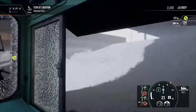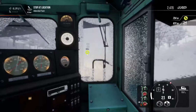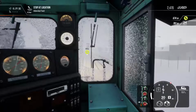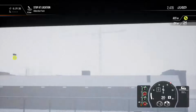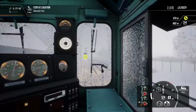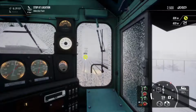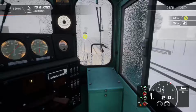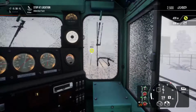Overpass. Construction over there, one of those big construction cranes. Closer to our destination. 3 kilometers to our stopping point.